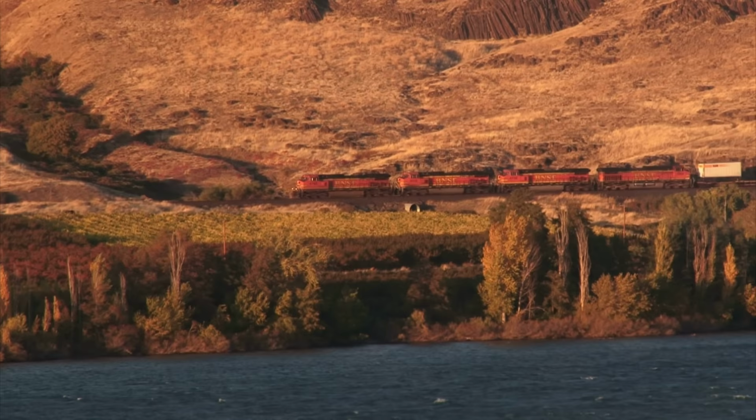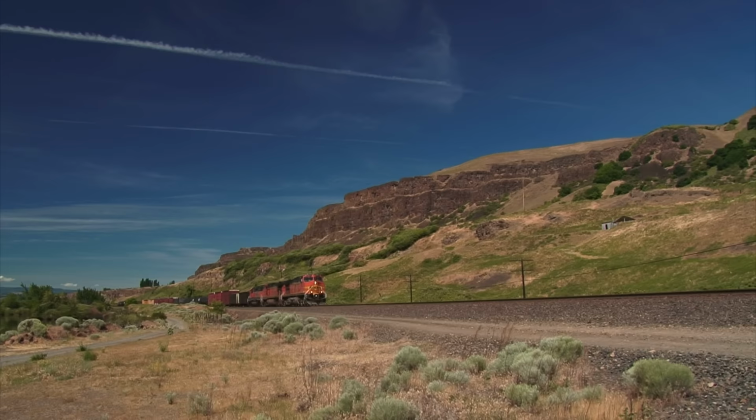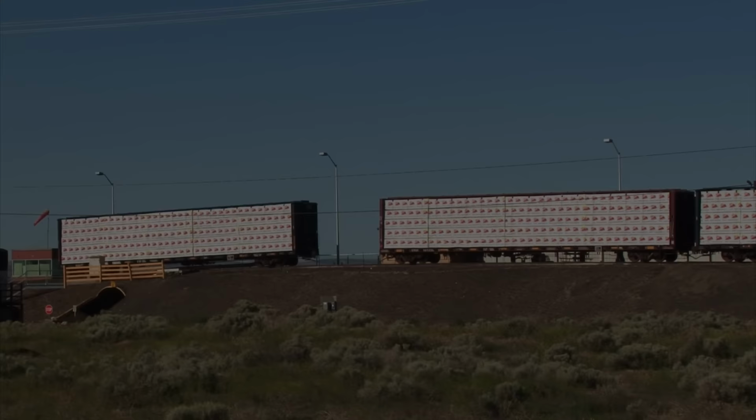In part one of our two-part series, we covered Union Pacific's Portland subdivision in Oregon, heading east to Hinkle Yard. Now, let's return west along the BNSF and see the gorge from the Washington side. We will begin at BNSF's hump yard in Pasco and head west to Vancouver.